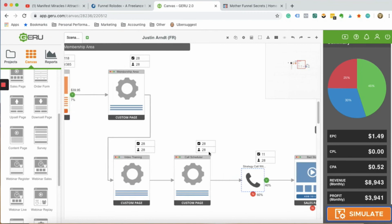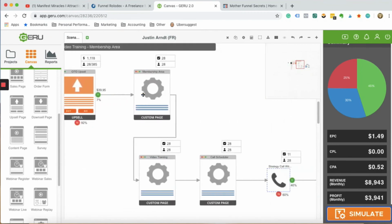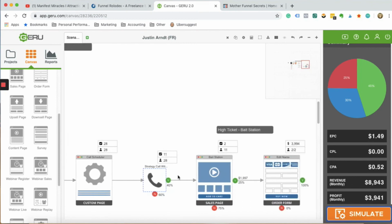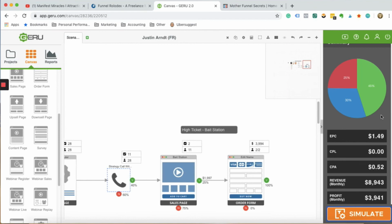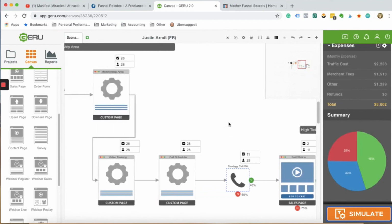So the idea is flooding them through, having your value ladder of products, warming them up to such an extent that when they get on the strategy call with you via the membership, these people in the membership area, like you suggested, they're going to be hot leads. They're super interested in getting rid of termites in the home. So get them on the call, get a bait station sold, and that's going to increase your profit massively. So let me know what you think of that funnel blueprint.